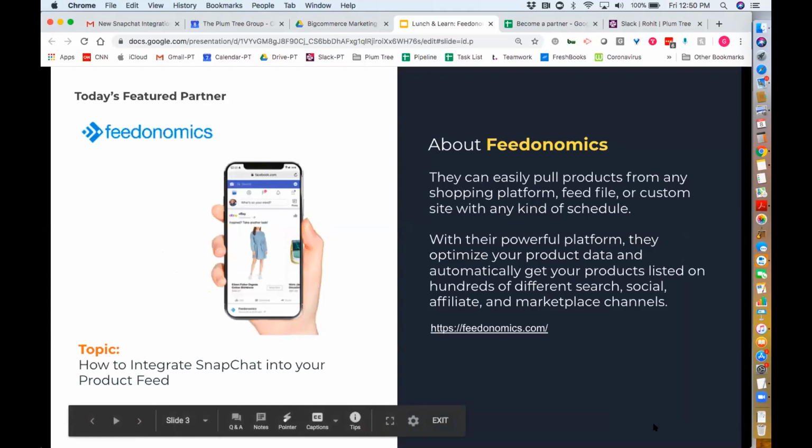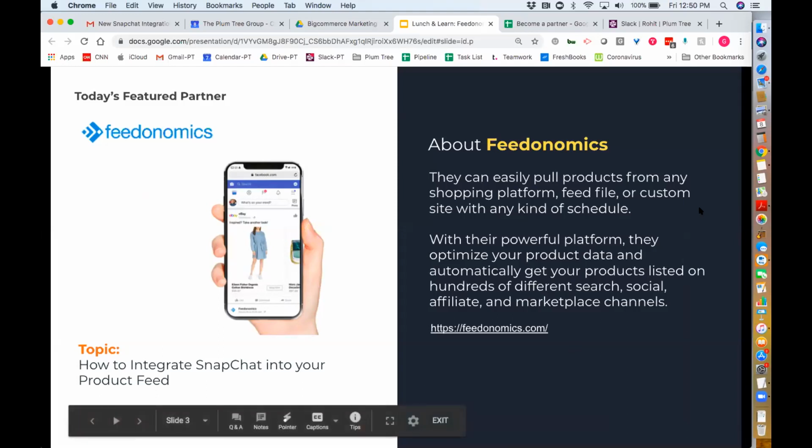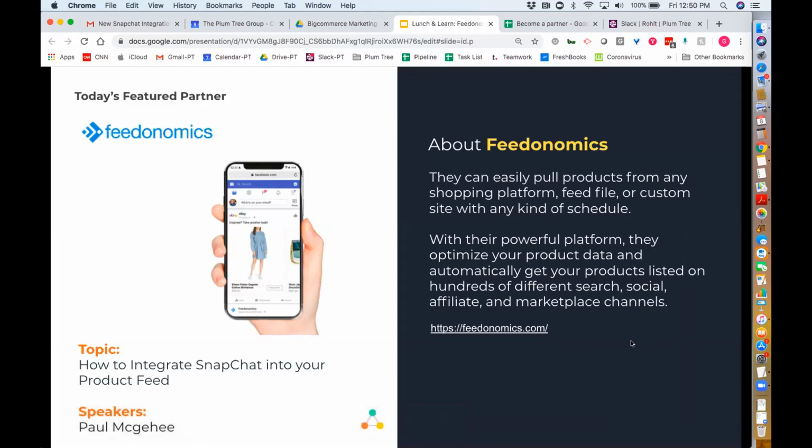And we're very happy today to have Paul from Feedonomics. Feedonomics, for those of you that are not familiar, can easily pull products from any shopping platform or file feed or custom site with any kind of schedule. And they can optimize the product data and automatically get your products listed in hundreds of different search, social, affiliate, and marketplace channels. So this should be of great interest to any merchant out there.